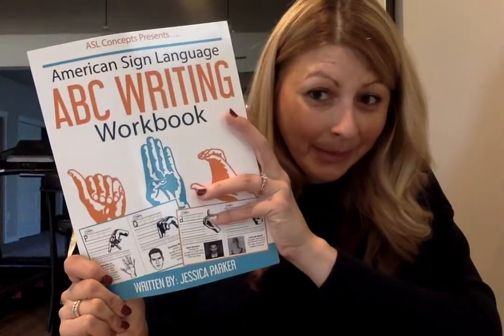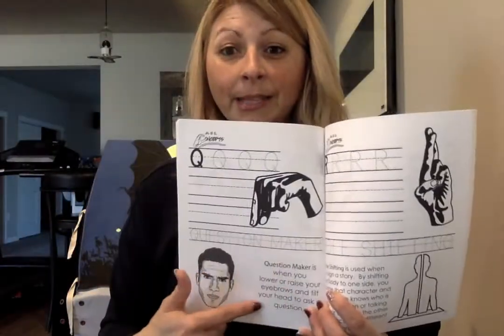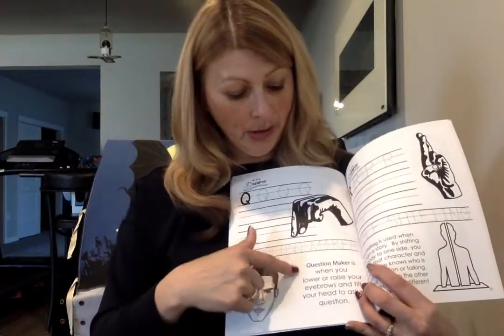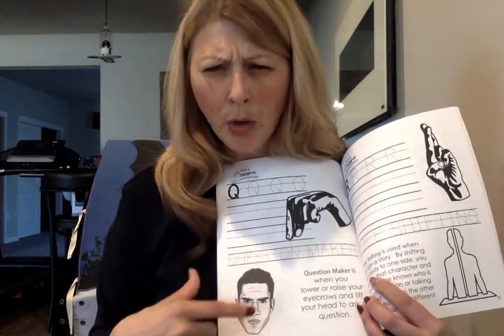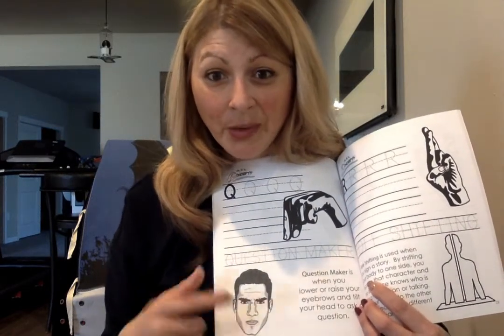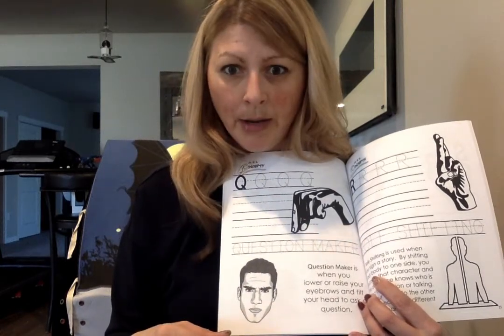Okay. This is an ABC book meant to just teach the ABCs, right? And it always has a concept that is related, like Q, question marker. This is when you lower or raise your eyebrows when asking a question. In English, we tend to bring our voice up, but in ASL, we use our eyebrows. So, what is your name?